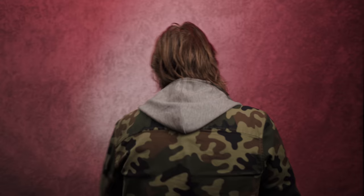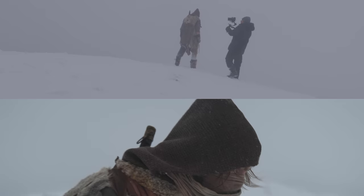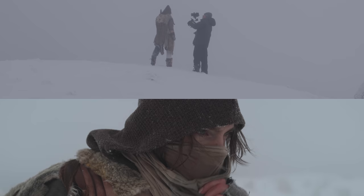Hi, my name is Jonathan Tuvesen. I'm 33 years old, I'm from Sweden, I'm an actor. I've worked in the business for 20 years now. So when he called me and said, I have three locations, it's up in the mountains, it's gonna be freezing, are you up for it? I didn't even think about it. I said, yes, I'm in.